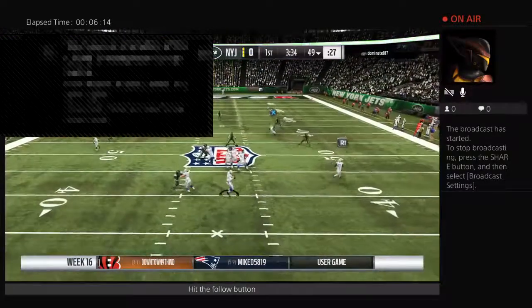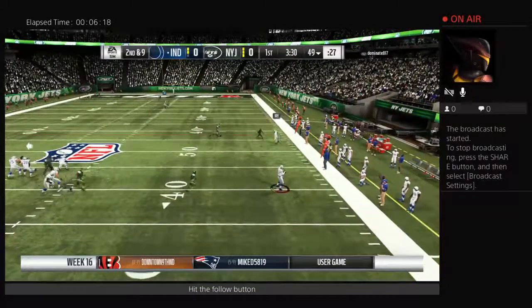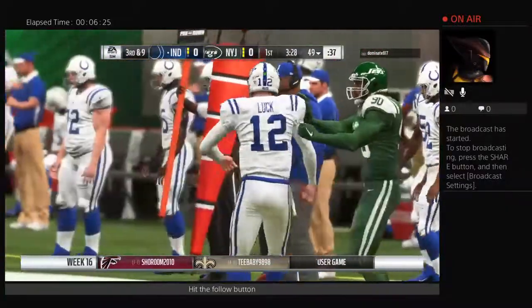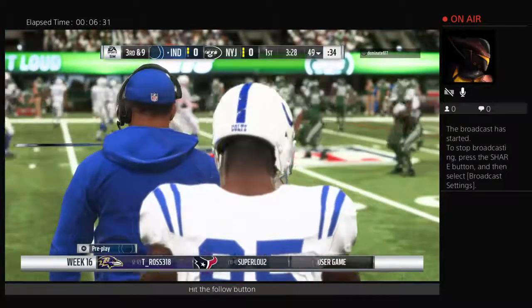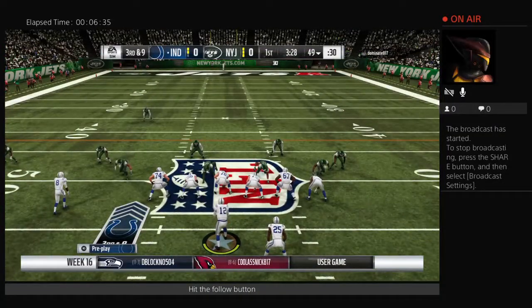On second down, here's Luck. Eluding the pressure right. And it's incomplete. Certainly looked like maybe his third or his fourth read on his progression. Just trying to find his outlet man that time. Ends up leading him just a bit too much. After an incomplete pass on second down, that'll leave him trying to convert on 3rd and 9.